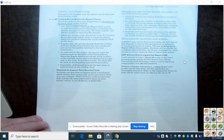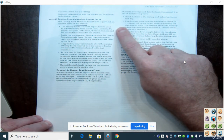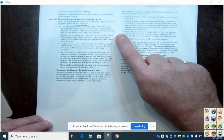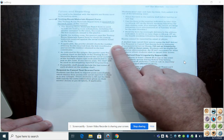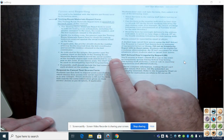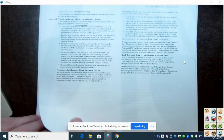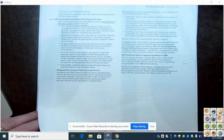The testing room materials report is provided on the back cover of this manual. It's used to indicate testing information, including the proctor, room number, and test materials. The proctor should make sure that they have the correct number of essay books and testing books, and also that you have your scripts for your specific accommodations. If you find you're missing anything in your testing room materials, please notify Dave or John as soon as possible.